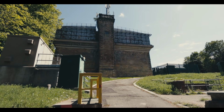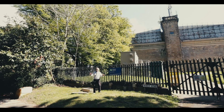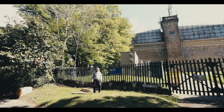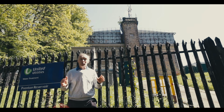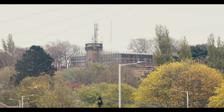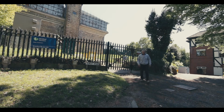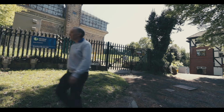Local reservoirs like this one are built on the hill to give sufficient water pressure to everybody in the local area, and perhaps gives the pigeons somewhere scenic and dramatic to look out from, and very visible in the rest of Prenton down the hill. Right, let's carry on. Let's see where else we can find that's even higher than this one.